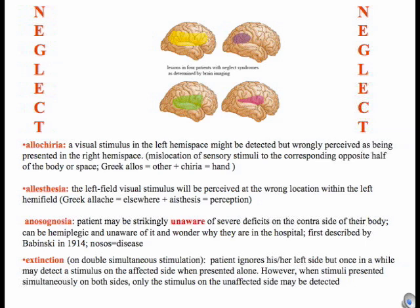There's another thing called extinction that happens. You see down the bottom, the patient ignores their left side, but once in a while they may detect a stimulus there. Remember, they can see there, but this is a higher level thing. So they're ignoring the left side, but once in a while they detect a stimulus on the affected side when it's by itself. However, extinction occurs when the stimulus is presented with another one on the other side. So they can see it if it's just by itself on the left, but you put one on the right and it's gone, and that's extinction.